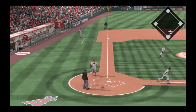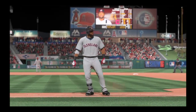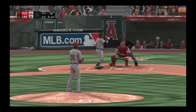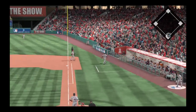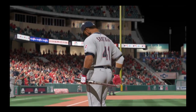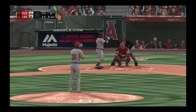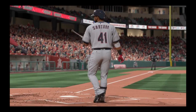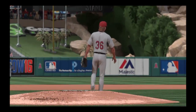Swing and a little tapper, but it gets fouled. That's foul. Just staying alive, putting together a really good at-bat here. And he takes strike 3 cold on the fastball. 1 gone. Yeah, another good start to an inning for him here.